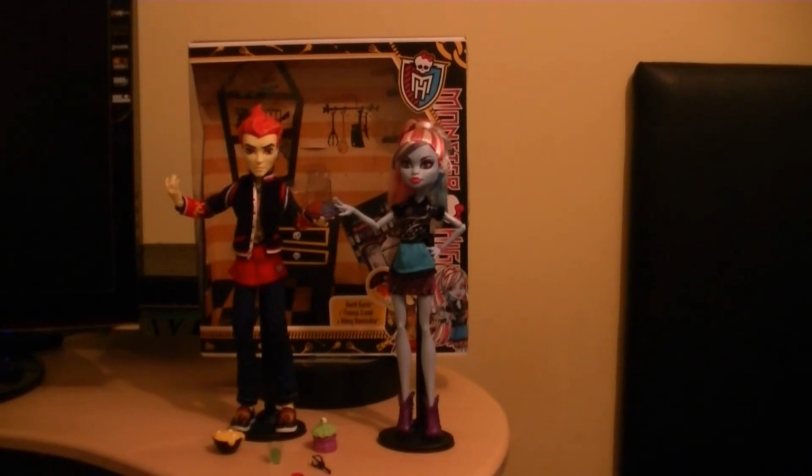So yeah, final thoughts on these two. They're both great dolls. Definitely highly recommend picking this set up if you don't have Abbey. It's a good way of getting Heath if you don't already have him within any other sets. I don't think there's any other sets other than this one. I'll have to check that, but anyway, Heath Burns, very cool character, definitely another character to add to the collection or anybody's collection.